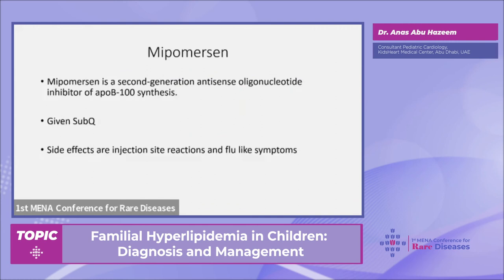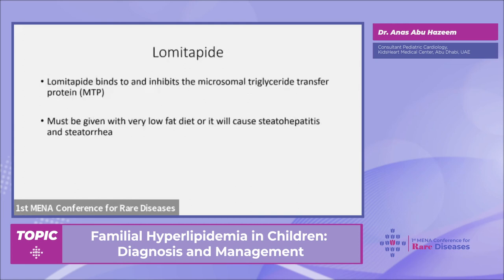Mebomersen is a second-generation antisense oligonucleotide, an inhibitor of apoprotein B100 synthesis. It's given subcutaneously, and side effects are injection site reactions and flu-like symptoms. So far, it has been approved in children older than 12 years, but not younger. Lomitapide has been approved in adults, but not yet in pediatrics.